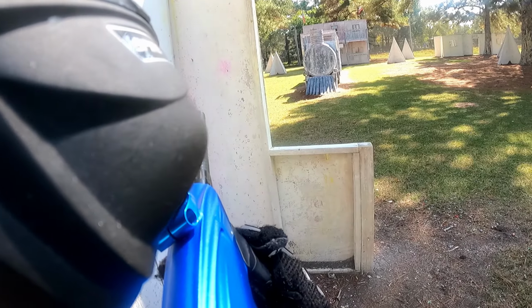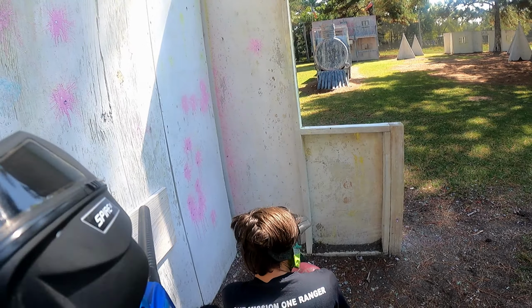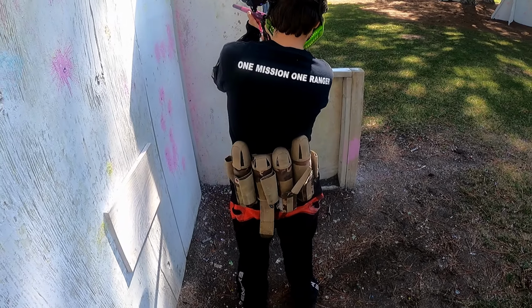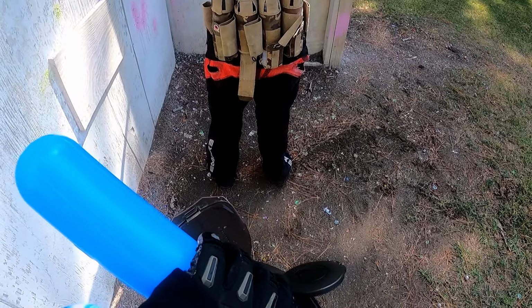The building right in front of the 50. Yeah, I think that's gone. What's the kill? Nope. He's on us, on us, on us. He's in the doorway. Shit. Still on us. Doorway looking at us.